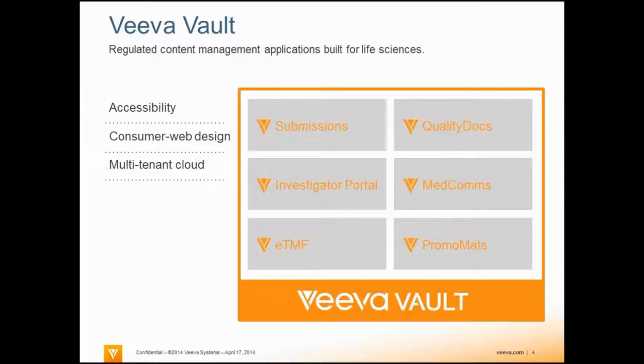So once we have this foundation in place with the Vault platform, on top here what we have are these applications. These are addressed as specific areas in the business that range from the commercial side of the business, which is what you see there with promotional materials and medical communications, for example, into drug development, which we handle in submissions, as you can see here, and our clinical operations area, which are handled by eTMF and Investigator Portal. And ultimately, what we have here is Vault Quality Docs, which is the focus of today.